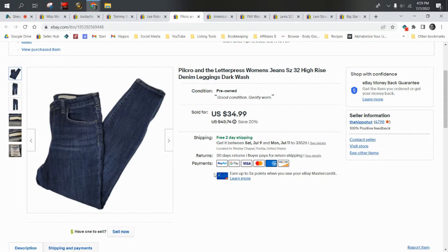Is it boot cut? Is it flare? What does it look like? It goes over the wash of the jeans, how to tell men's from women's. It's just a really informative guide.